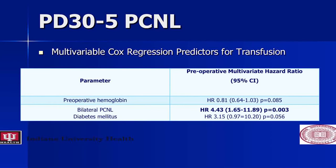Another consideration is bilateral PCNL. Should they be done at the same time or not? Many proponents have said you can do bilateral PCNLs, but I always worry. If you have a complication, if the patient has a drop in their hemoglobin, how do you know which kidney is bleeding?